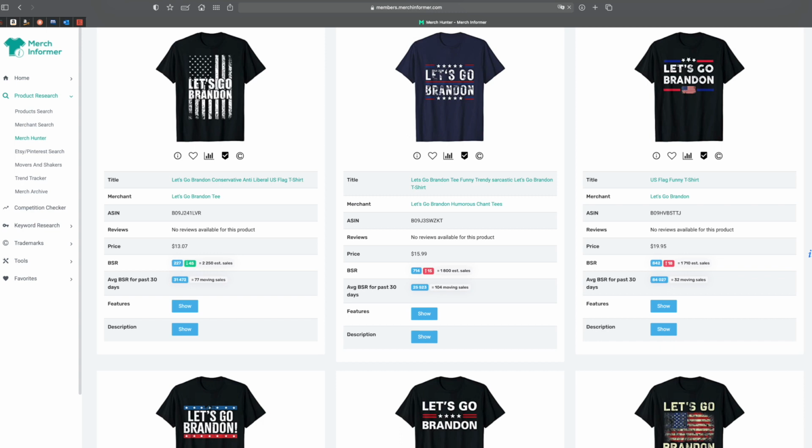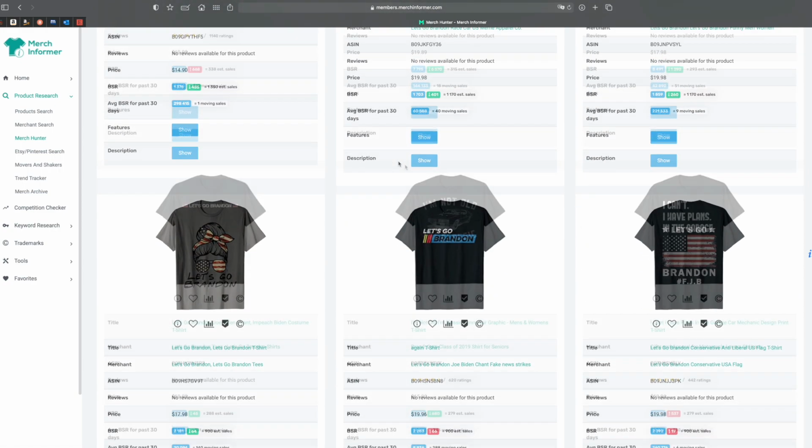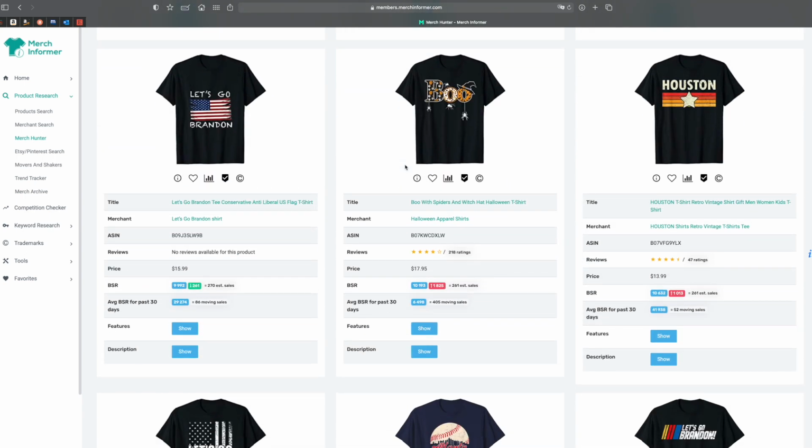But as you can see, there are a lot of politics-based t-shirts, very patriotic, with the popular distressed American flag kind of graphics, and then a little bit of text. Super easy to make. And here you can see a lot of evergreen designs, as well as seasonal ones, like this Halloween-themed t-shirt. This is a super simple t-shirt to make.